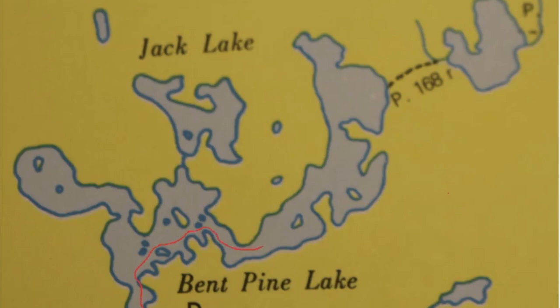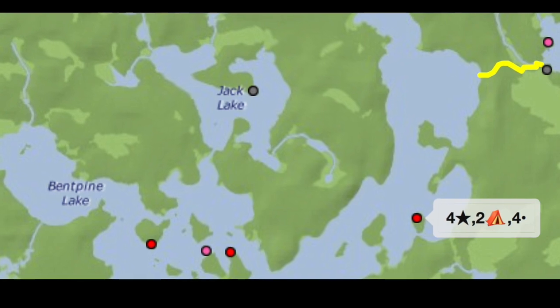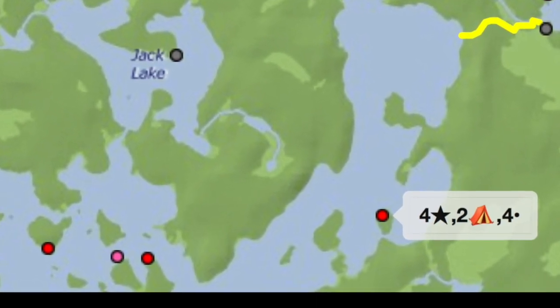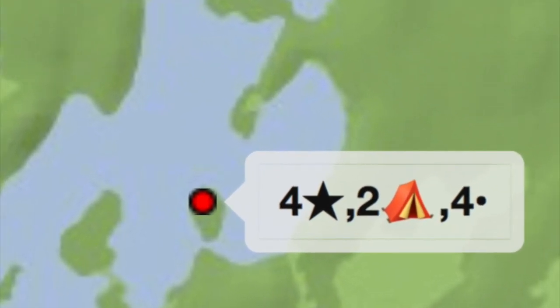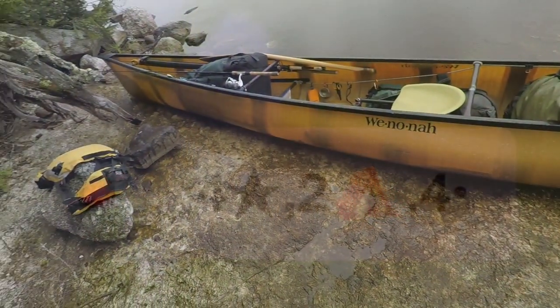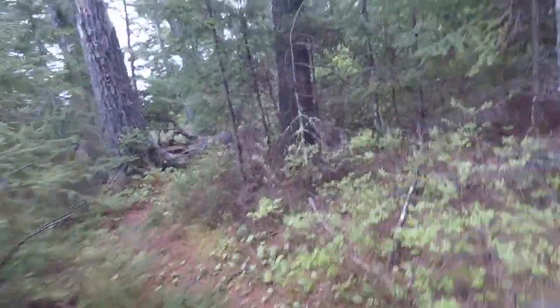I'm at the campsite on Bentpine. Four-star campsite. One of the criteria they use to judge is the landing. Look at this beautiful landing. Let's check this place out.